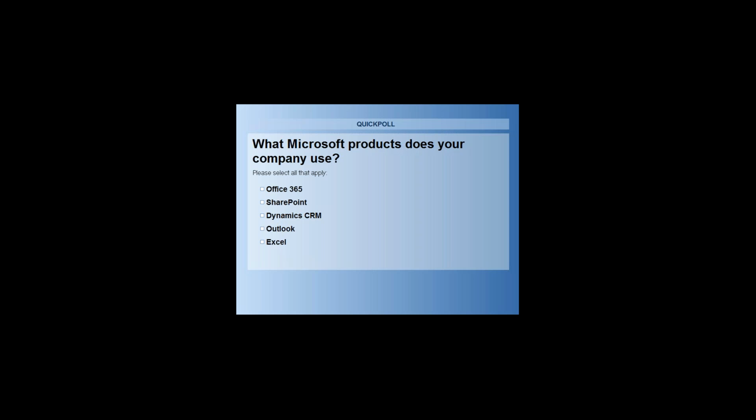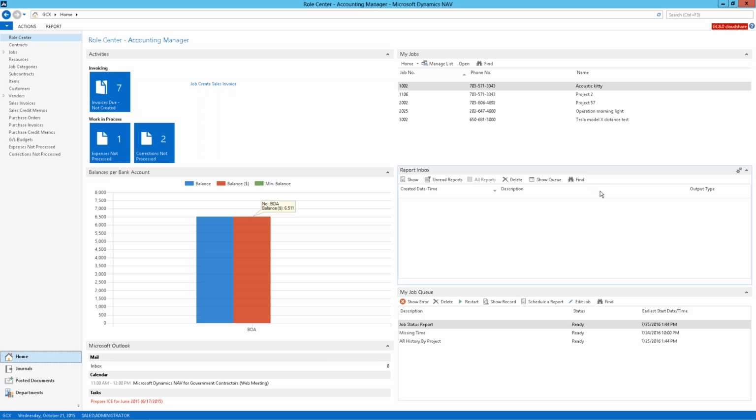About 90% on Outlook, 45 on SharePoint, and 30 for Office 365. Okay. Looks like people are still voting here. We're up to 85% voted. So I think that gives us a good sense. It looks like a little over 30 on Office 365, which I think is getting a lot of traction. So, all right, excellent. Thanks, Damon.